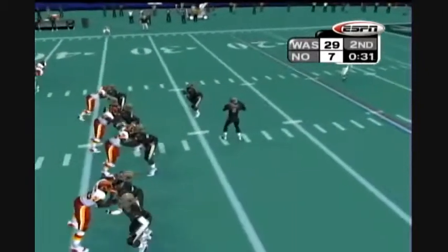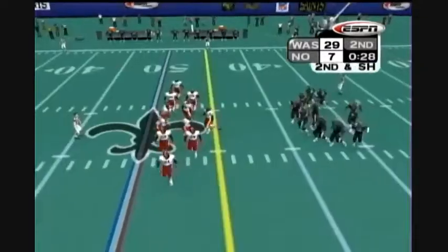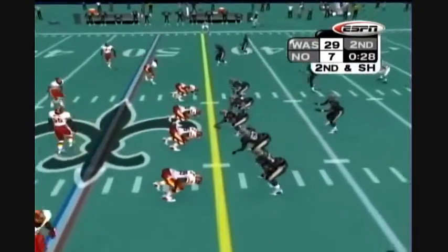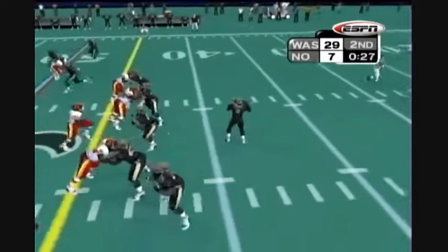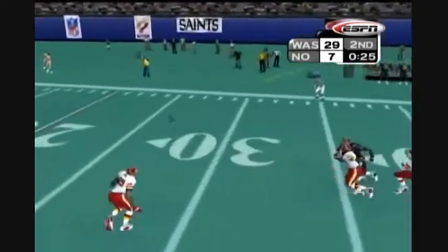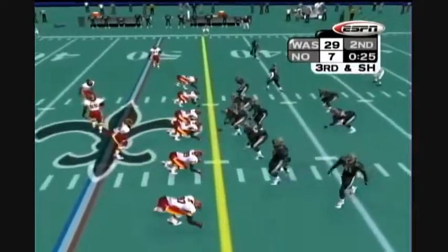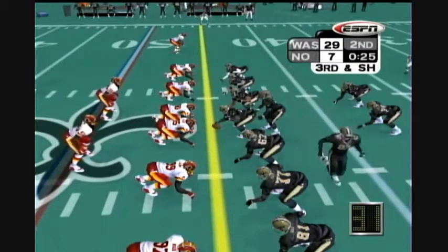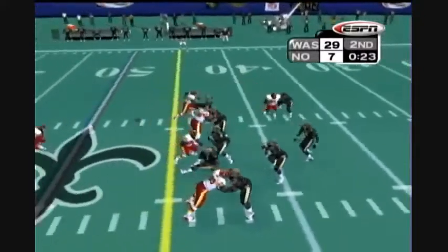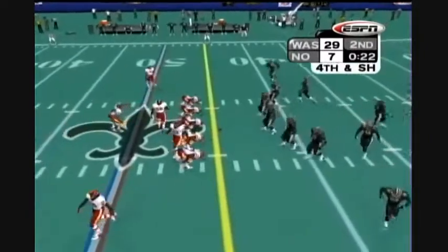Single back, two tight ends for New Orleans. Blown down at the 44-yard line. Brooks looks downfield. Incomplete pass. Third and inches at the 44-yard line. The defense brings in the big guy. Brooks looks downfield. Here comes the punting unit.